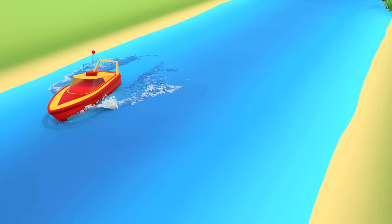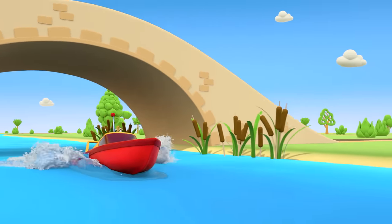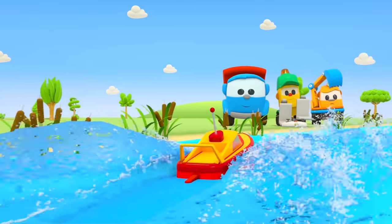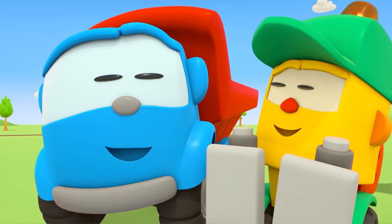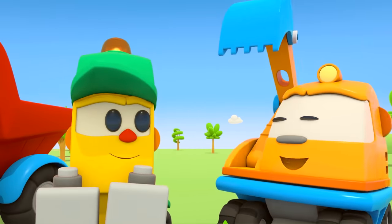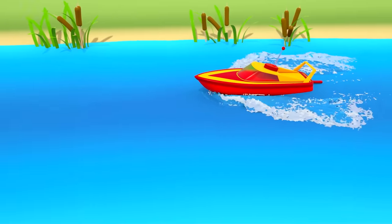Turn around. It's so fast. The speedboat is coming alongside the shore. Lifty is a great captain. Splash! You're really good at sailing the speedboat. The purple robot wants to have a go at controlling the speedboat.